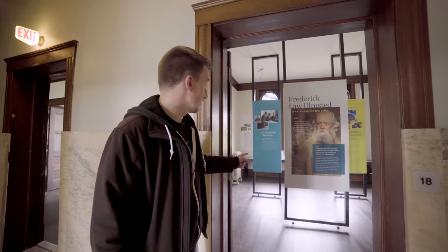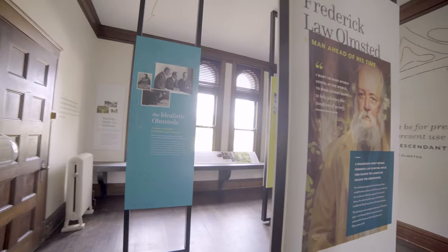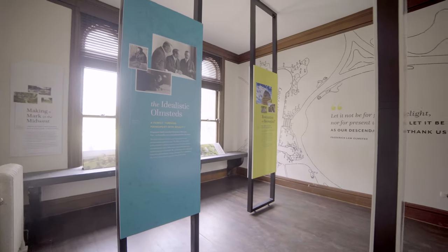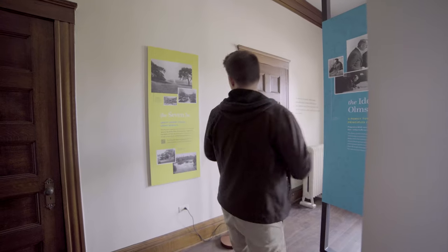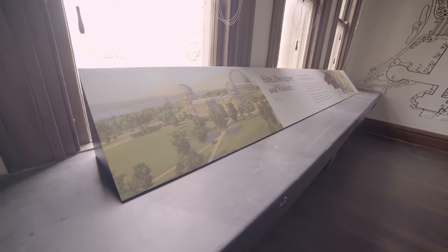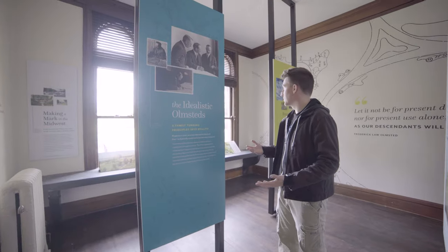Okay, so this room here seems to be focused on the history, the reasoning, and the plan for the restoration. So let's go look at that real quick. Pardon the creaky floor, the old floor is very rickety, but there are other posters describing the values and the things they're trying to do, the things they're preserving here in the observatory.